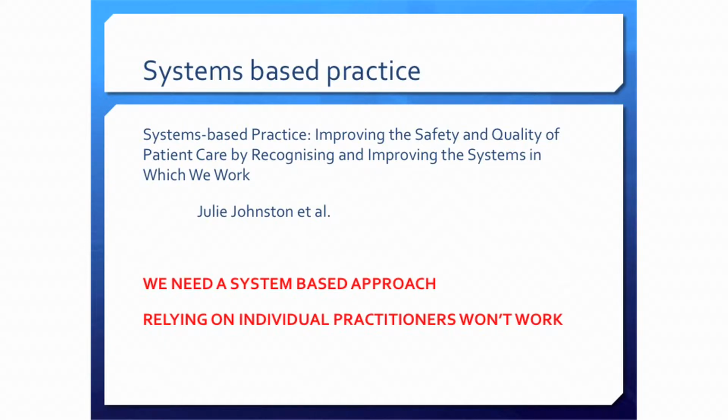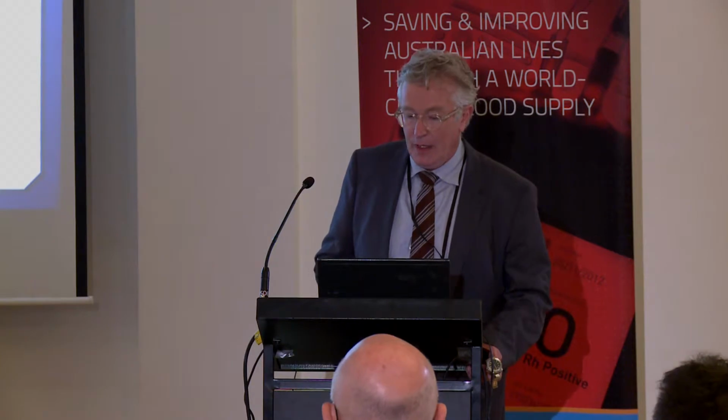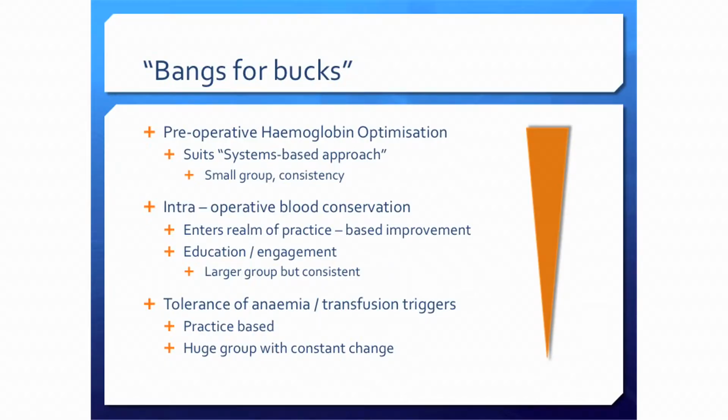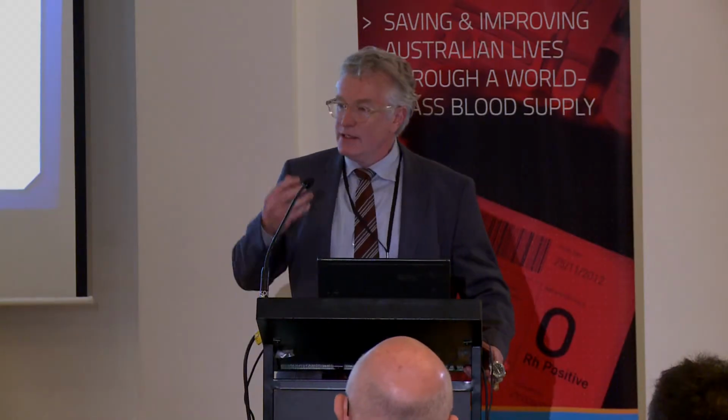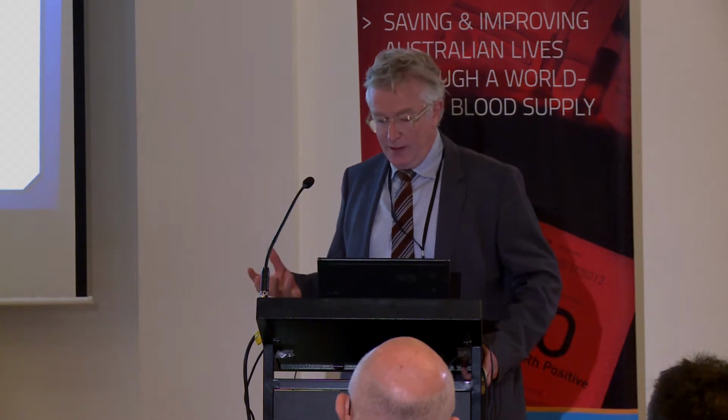So therefore, it's important for me to put in place a process that was consistent, reproducible, and therefore we could monitor it. So if you look at these concepts of pre-operative hemoglobin optimisation, blood conservation, and a tolerance of anaemia, if you want to look for where your bangs for bucks are, you look for where you can bring the maximum change in the most consistent manner and most reliably. And there's no doubt that pre-operative hemoglobin optimisation is where we should be focusing.